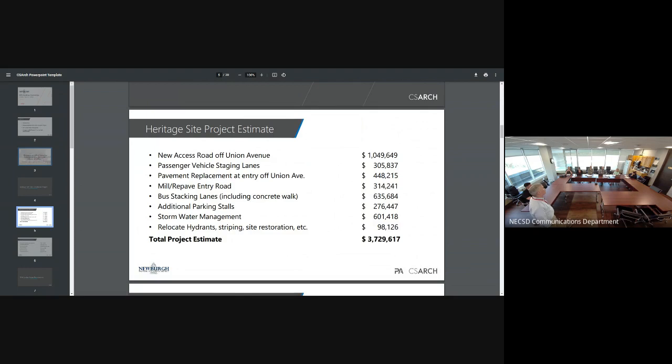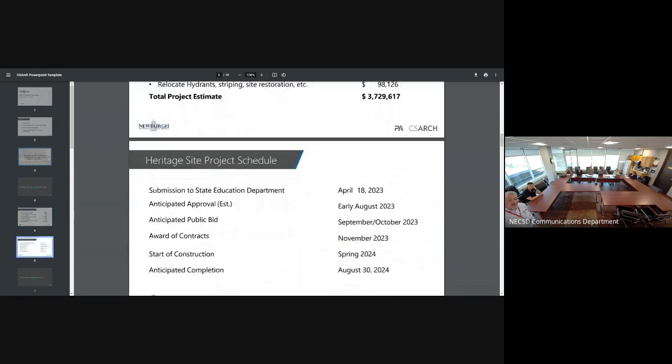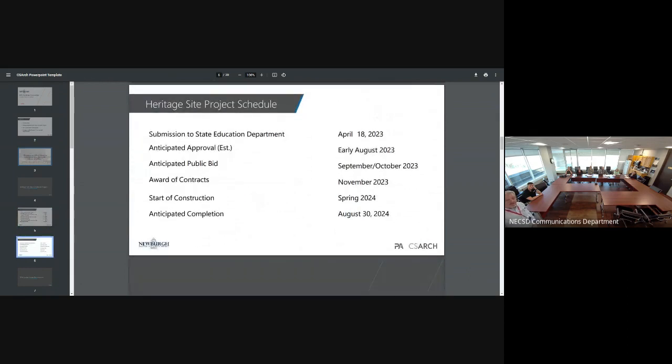Okay. All right. From a schedule standpoint, we're right on track. We made the submission April 18th to the Education Department. We're expecting to come out of the Education Department in early August. I don't expect there's going to be a lot of commentary on what's being proposed. It's all site work, so there's not a lot there for them to pick at. We'd look to bid it in September, October, a great time period to bid. We're going to get very competitive bids from people queuing up for the following summer's work.